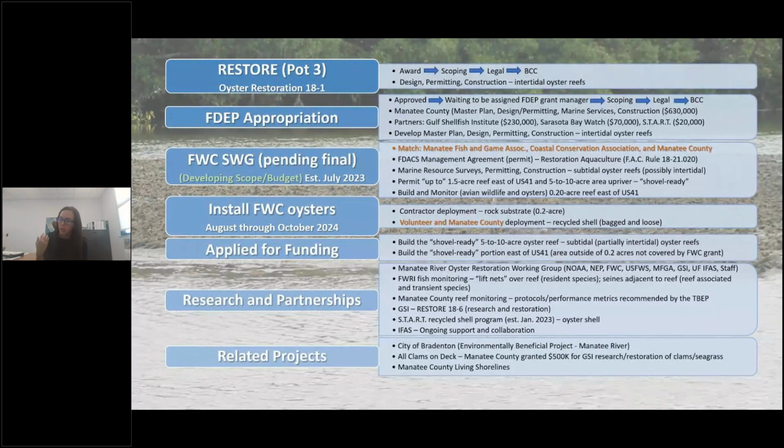GSI is one of our partners that's going to be having funding associated with RESTORE money, but also the FDEP appropriation funding. And they're also interested in some fish monitoring components as well as clams, oysters, seagrass, and mangroves. As I mentioned before, we're working with START. We're really hoping to ramp back up the recycled oyster program because we know we're going to need a lot of oyster shell for these projects, and that seems to be a big expense on these projects.